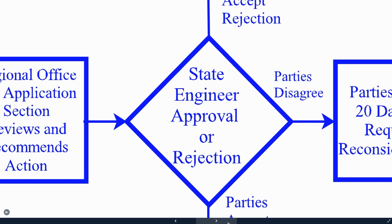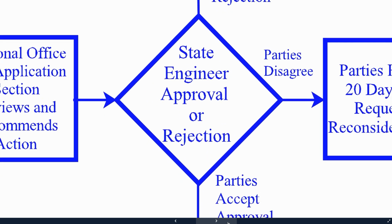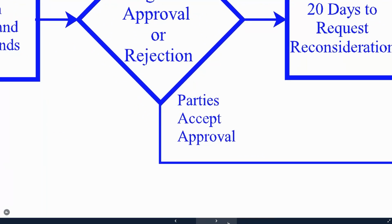The decision is served on all parties to the application. All parties include the applicant and all the protestants to the application, and of course the state engineer. The decision is issued as an order of the state engineer. If the parties accept the approval of the application, including any required conditions, the applicant can then work to develop the proposed project to place the water to full beneficial use.